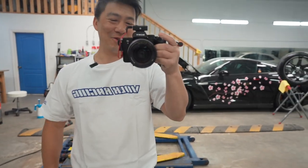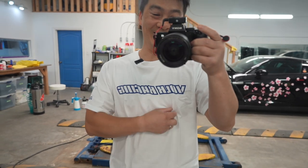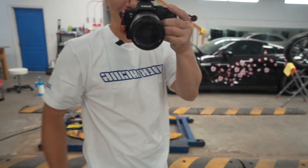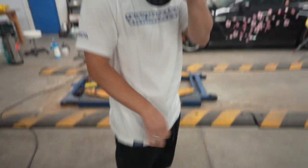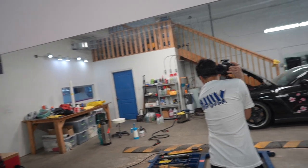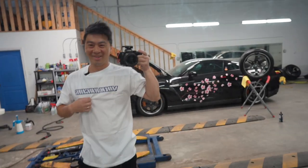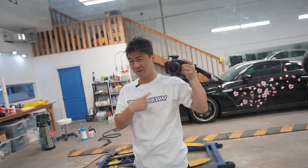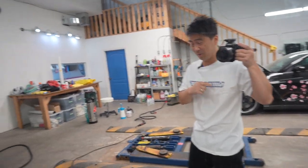Look at that, guys. Check out my new Volk shirt. It's sweet. You got here Volk Racing, Rays, and then down here says Rays. And in the back, hopefully you guys can see that. It's sick. I like it. It comes in white. I think this is the best white on blue.